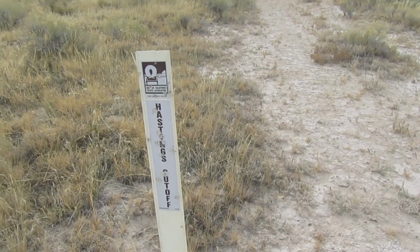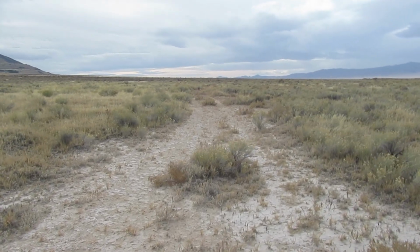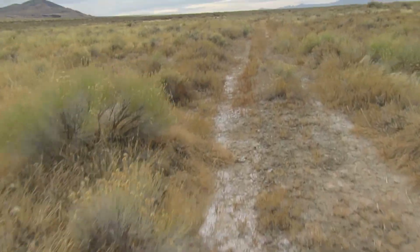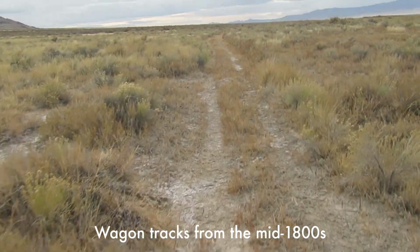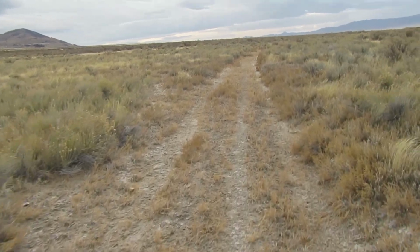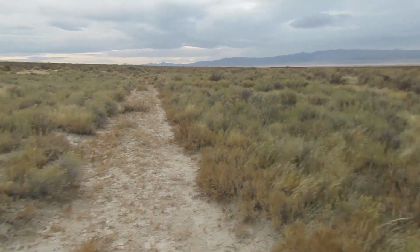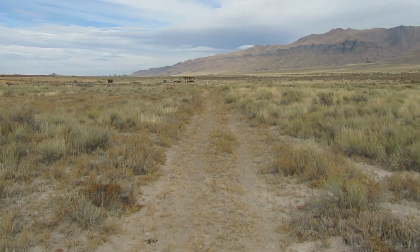Here's the Hastings cutoff sign, and you can kind of see the path where wagons would have gone. Let's go a little bit further this way and see what it looks like. Peters out up here. Very cool. Alrighty, on to the next place.